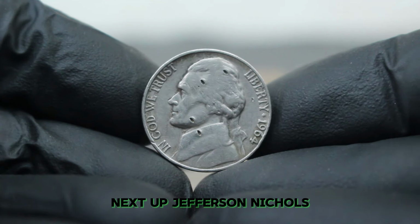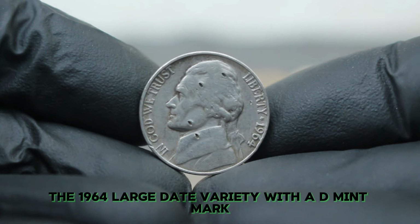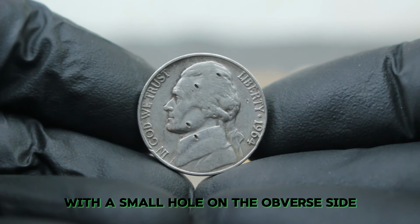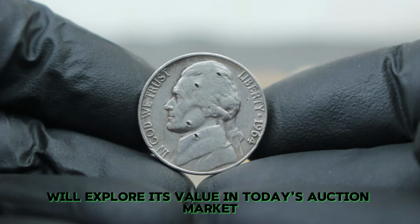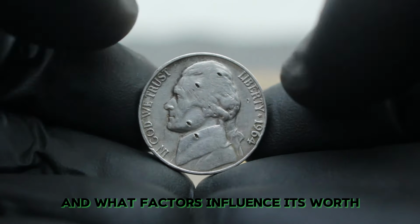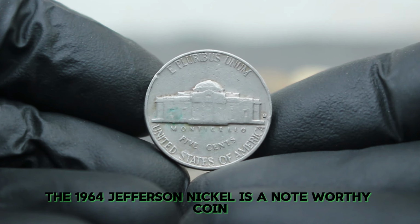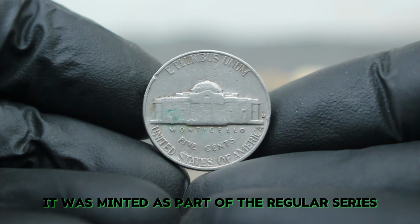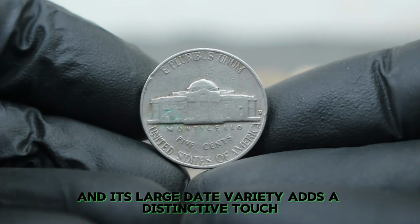Next up, Jefferson Nickels, specifically the 1964 large date variety with a D-mint mark. We'll focus on a unique coin, the 1964 Jefferson Nickel with a small hole on the obverse side. We'll explore its value in today's auction market and what factors influence its worth. So, let's get started. The 1964 Jefferson Nickel is a noteworthy coin in its own right. It was minted as part of the regular series, and its large date variety adds a distinctive touch.